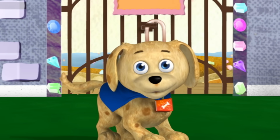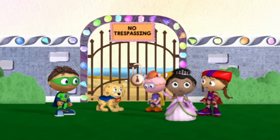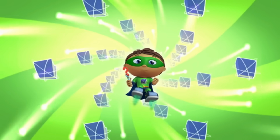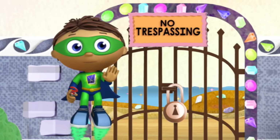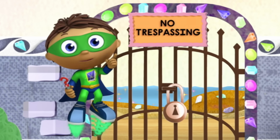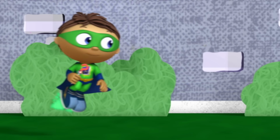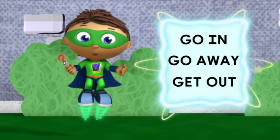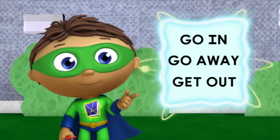Whoop-de-doo! Give your tail a wag. But we need to get in to find Woofster's home. How will we get in? Superwhy to the rescue! With the power to read, I can change this story and save the day. No trespassing means we can't get in. But we need to get to the Jewel Sea. Let's change the words no trespassing on this sign. Zap! Why, writer? Right. What's the opposite of no trespassing? Is it go in, go away, or get out?